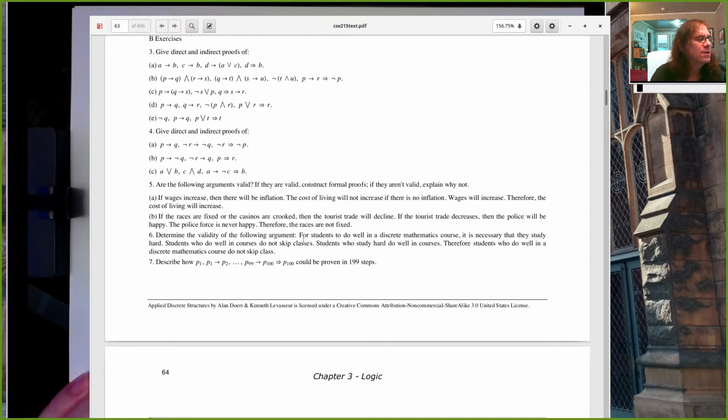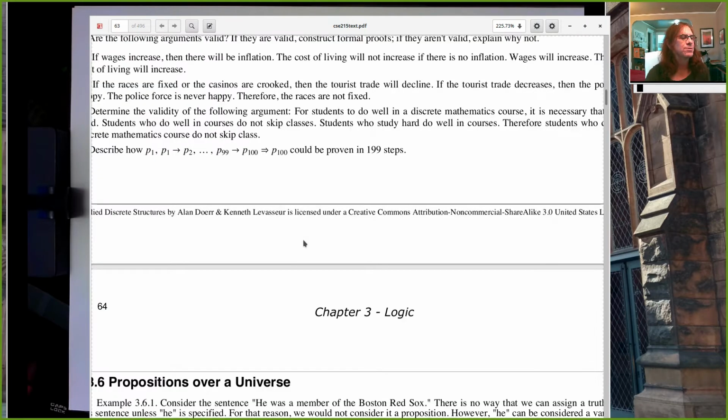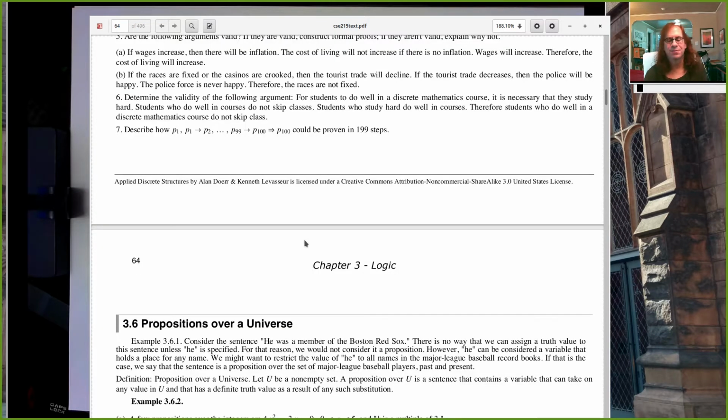So question 6, determine the validity of the following argument. So it's going to ask you to either prove this or come up with a counterexample. And this one is weird because of the way it's worded. It can be confusing. So the statement says, for students to do well in a discrete math course, it's necessary that they study hard. Students who do well in courses do not skip classes. Students who study hard do well in classes. Therefore, students who do well in discrete math do not skip class.